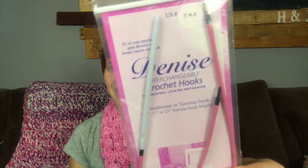And hopefully, I need to get back to Tunisian crochet. I just need to clear out a few more of these WIPs that are taking over the living room. So as soon as that is done, I would really like to design a Tunisian crochet pattern. I don't know what that would look like, but I would love to. So hopefully, we'll see. I don't know.